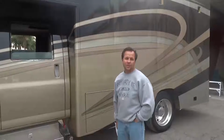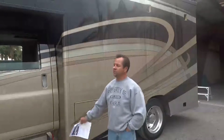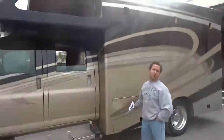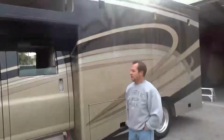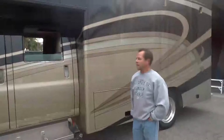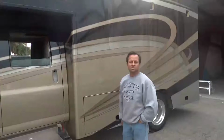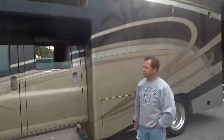My name's John Begin. This is a Kodiak 4500 with a custom-made all-aluminum box, specifically designed for motocross racing. Holds 5 bikes. Water for a pressure washer, all your tools, and 5 of your buddies can go right at the same time.